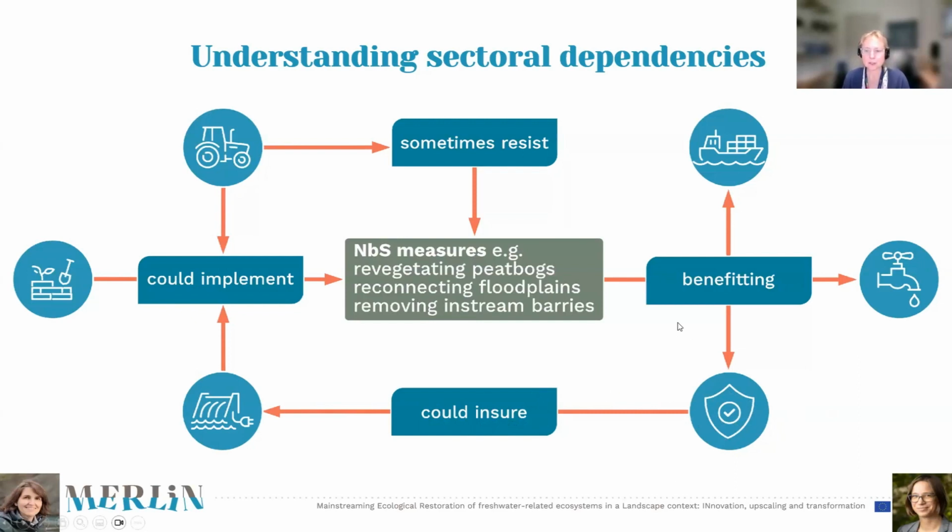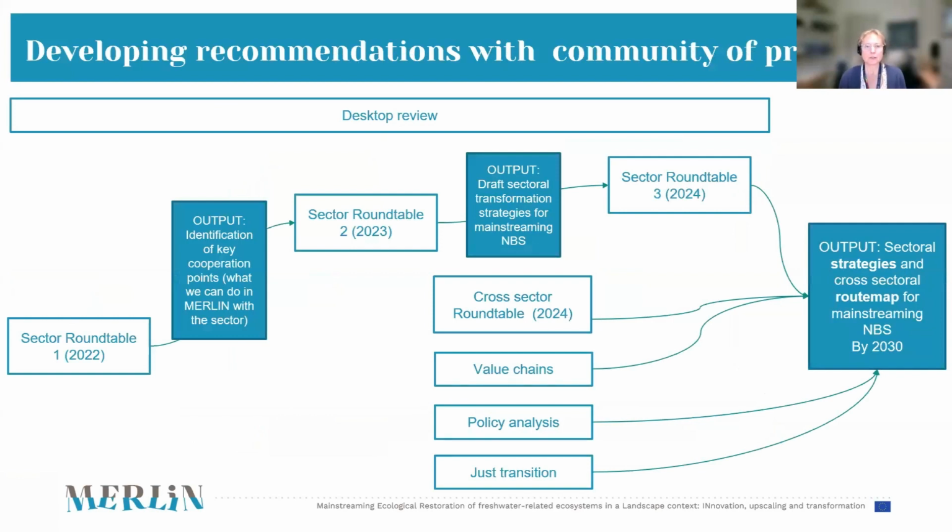So we are trying to build these connections, but we're really trying to say that some of these sectors are very clearly involved, others have a slightly more indirect relationship. And so we need to recognize these interdependencies, and perhaps work with these different sectors slightly differently because of those different relationships. So in terms of what we're doing next, we've done our first roundtable, we've identified our cooperation points, had a second roundtable, and now we're working on these sectoral transformation strategies, one per sector, which will be peer reviewed, peer checked and deliberated on in our third roundtable.